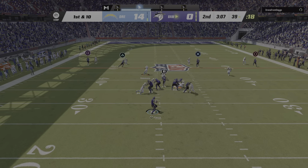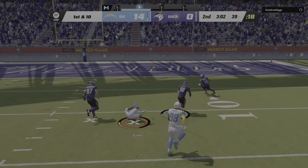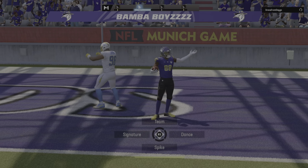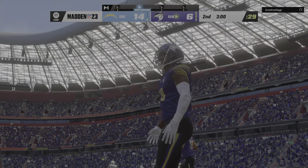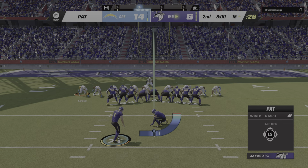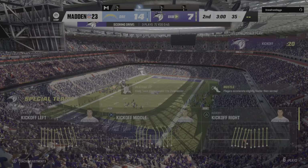Flacco looks to throw. Open man downfield is Lamb. It's complete. Touchdown! CeeDee Lamb, 61 yards. And the Wizards have cut it back within a score. Now Adam Vinatieri for the point after. And that one makes it 14-7.